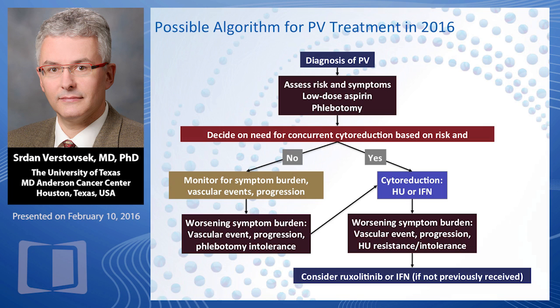Therefore, to conclude with a possible algorithm for PV treatment in 2016, I presented this last slide where we would certainly, in newly diagnosed polycythemia vera patients, assess the risks, but also symptoms of the patients and properly provide aspirin and phlebotomy, and then decide on cytoreductive therapy based on those risks and symptoms, with cytoreduction with hydroxyurea or interferon preferred for frontline use. But then if there is a worsening of the symptoms, vascular event or progression or resistance or intolerance to those, the second-line therapy should be ruxolitinib, or in those patients that previously were not treated with interferon, it can be considered as well.